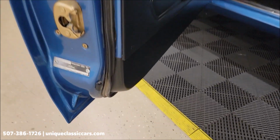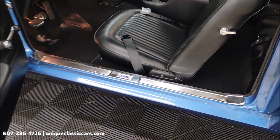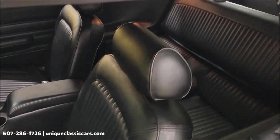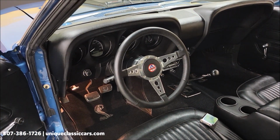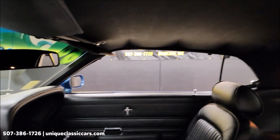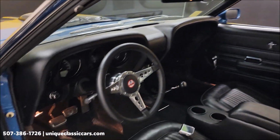In the still pictures, you're going to be able to see the door tag if you'd like to do any decoding with that. Seats, vinyl buckets in nice shape, no rips, tears, holes. Little aftermarket Shelby steering wheel, and like I said, the actual gauges. Other than that, pretty nice, stock looking interior. AM radio I did have working. Headliner looks good. Let's fire this up.